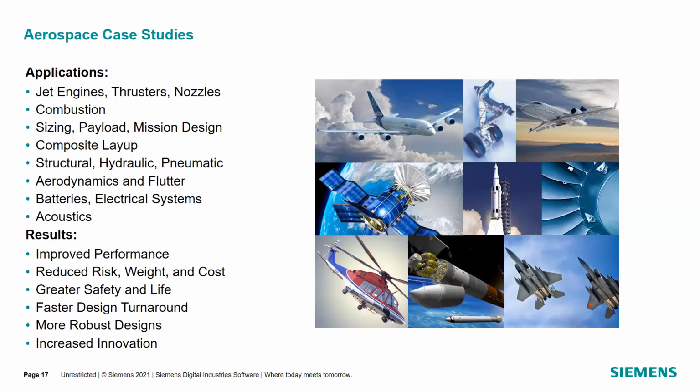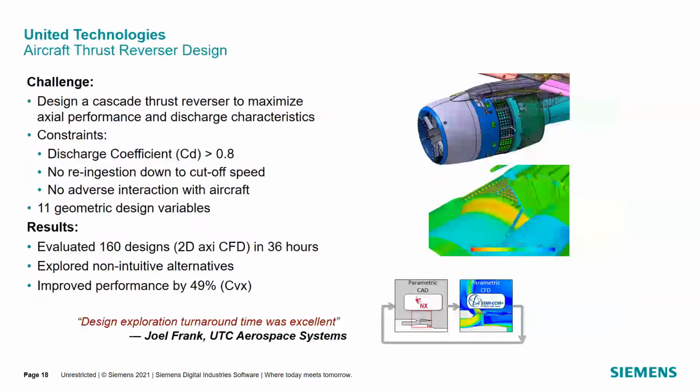So here's a few examples of that, and one of the key ones that I'm quite familiar with is a United Technologies aircraft thrust reverser, and this is a Star-CCM+ model. You can see down here on the right, here's the loop. It was a parametric CAD model where the geometry was totally parameterized in NX, and then the loop was basically modifying the geometry, looking for better thrust reverser designs.